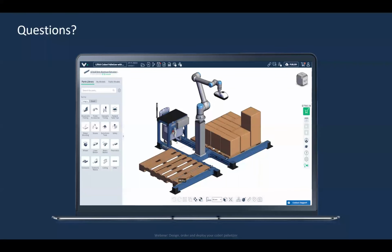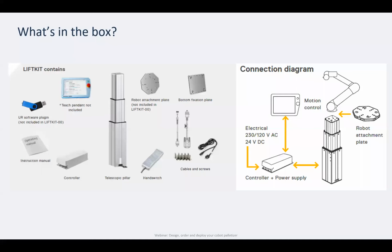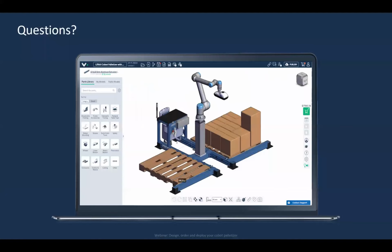So we are right now reprogramming the software so that you can reach higher layers, because then the lifting column can move from picking up the box on the conveyor belt up to reach a high layer, for instance. And then there would be no limitations in height. Then it really depends on the 7th axis you're using, and Ewellix has a lift kit with up to 1400 millimeter stroke. So then you can already have quite high pallets.